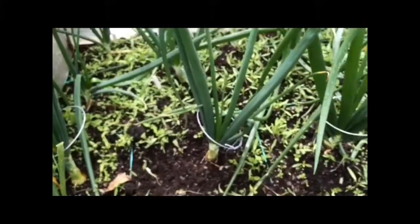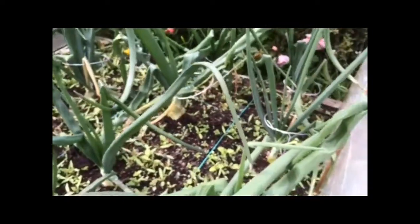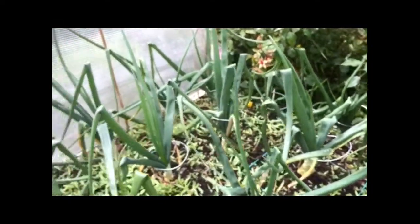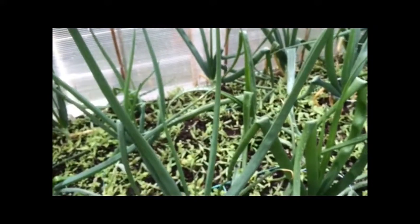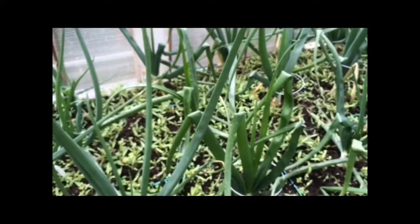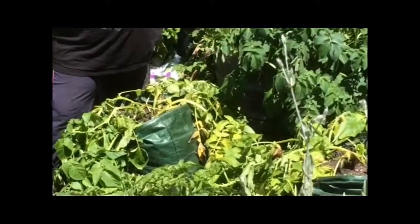Onions are looking good. Nice big healthy thick stems on them. Starting to bulb up a bit. They won't be giants, but they'll certainly be reasonable, I think. And, there we go. So what are you doing, Jill?